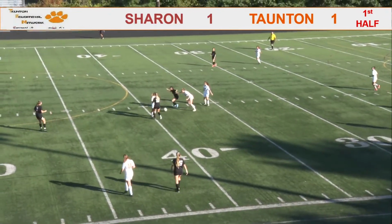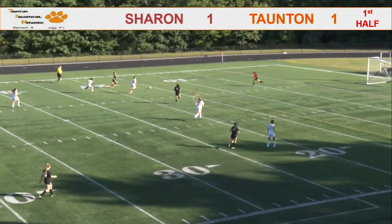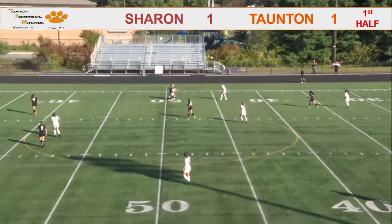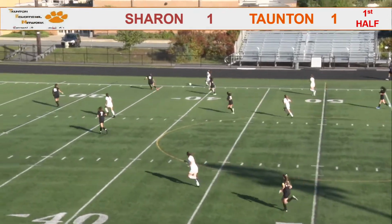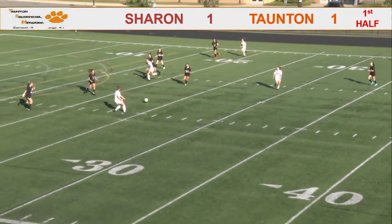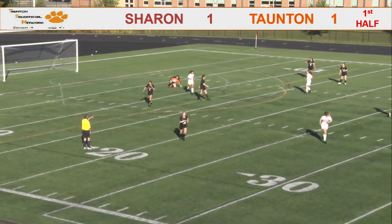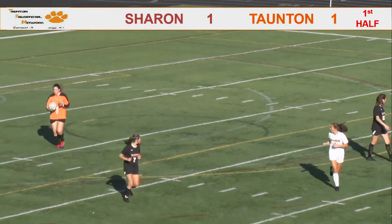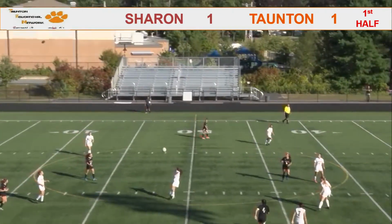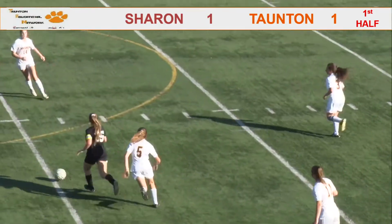Tigers trying to keep hold of this ball and keep it in their possession. Oh, good save by the Sharon Eagles, Steve Benson goalie. This is a good opportunity for the Eagles to drive down the field. Good save by the Taunton Tigers goalie. Kick is back in towards center field. Tigers gonna hold the ball, trying to keep it away from their goal.